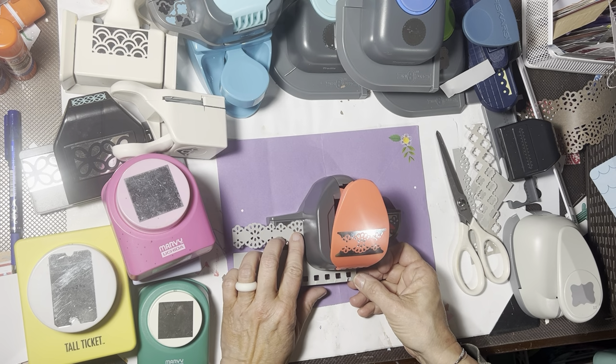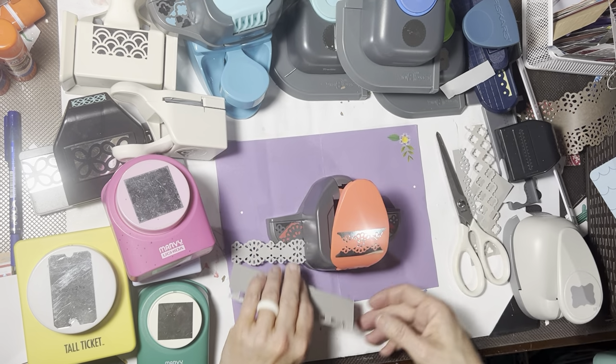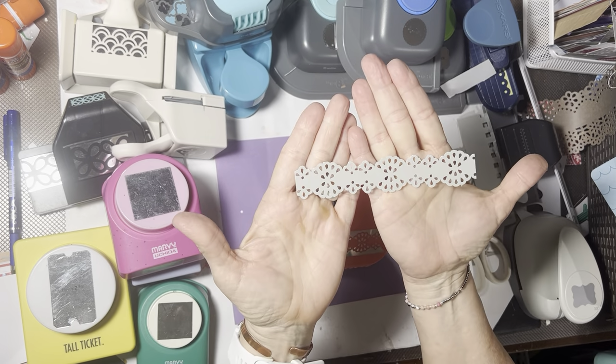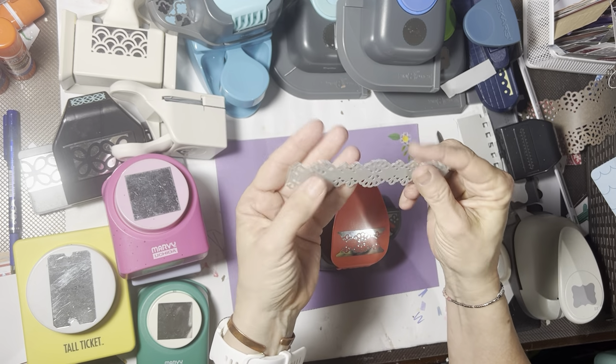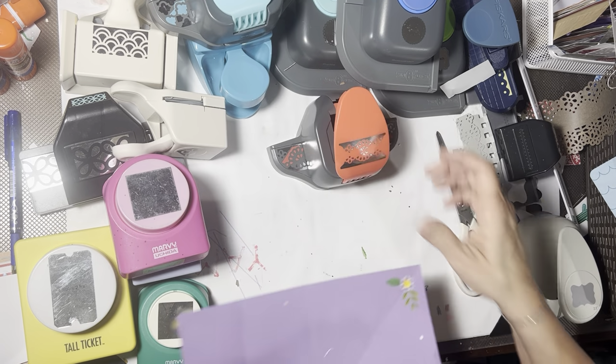Oh, I guess it has two. I don't know. Oh my gosh, that's just a heavy punch. So that way you get a strip, which is kind of fun. I don't know. No one needs this many punches. Nobody. Nobody.